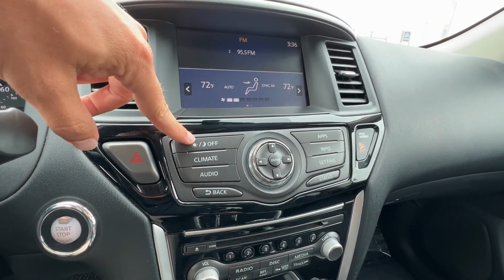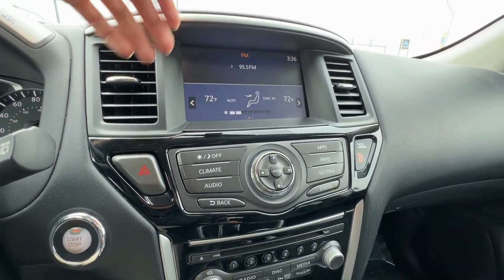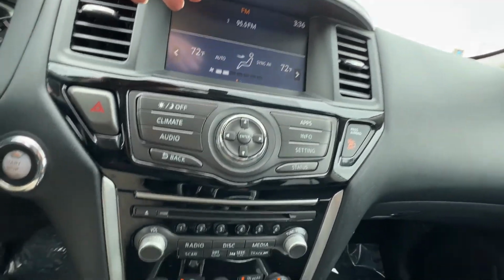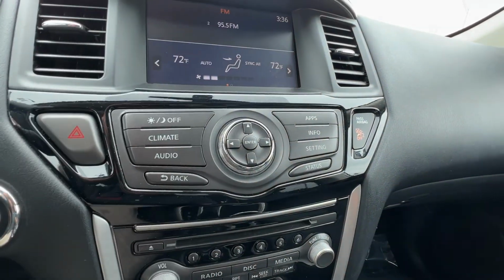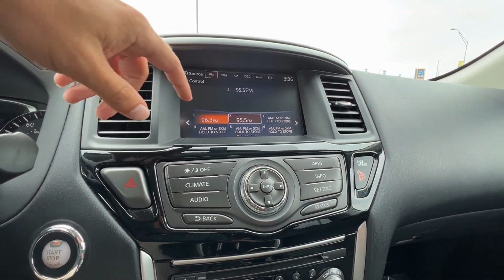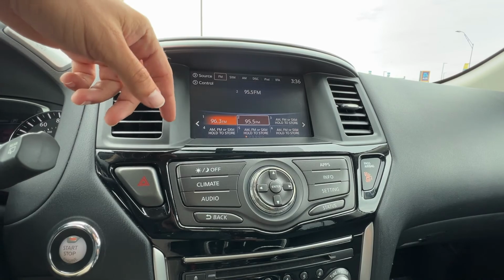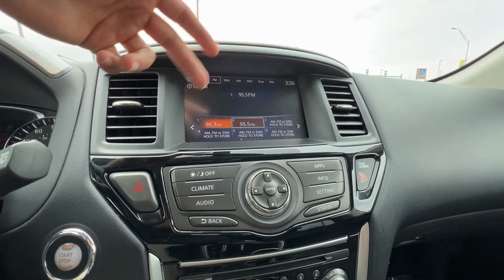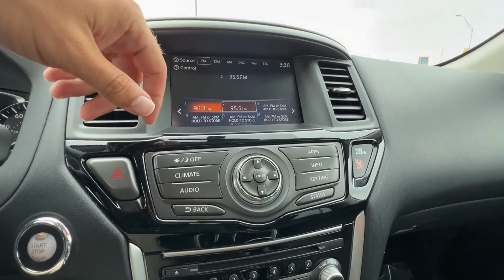So this is for adjusting the brightness, accessing the climate. Right now we can see it's on auto, dual climate set to 72. This is actually a tri-climate vehicle, just so you know. We'll get into that in just a second. We can access our audio from right here. We've got presets that we can set. We've got FM, Sirius XM, AM. You've got your CD player in here. You can connect via Bluetooth or use your iPod as well.